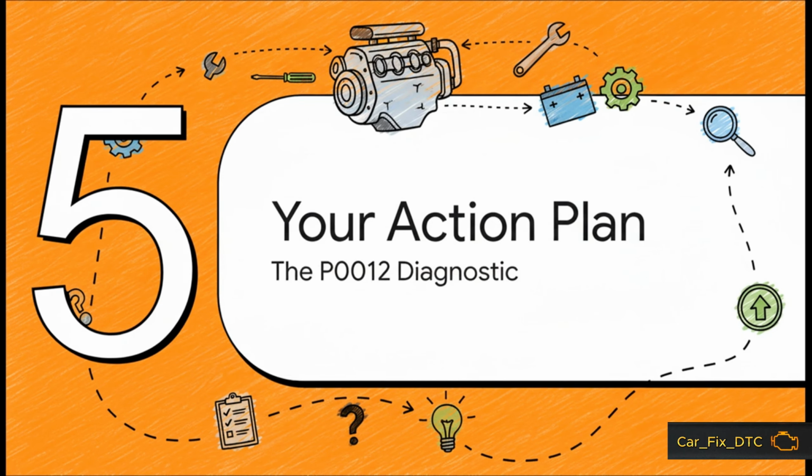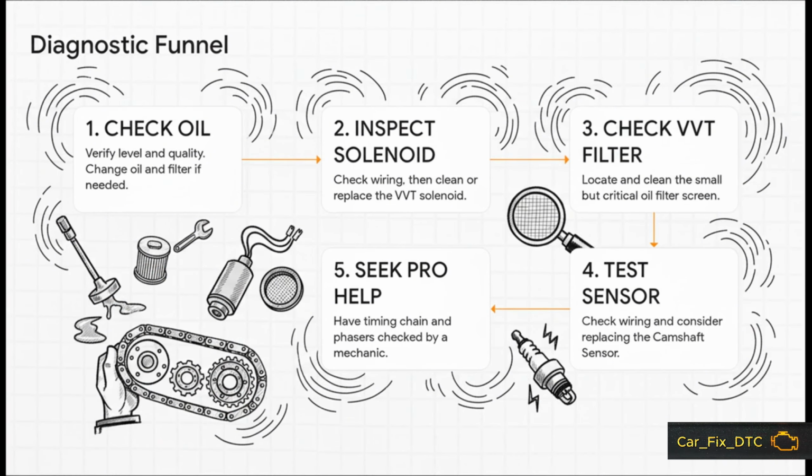Okay, let's pull all of this together. Let's create one clear, simple action plan that you can follow from the very start to the very finish. And here it is. This is your entire diagnostic funnel, from top to bottom. You always start at the top with the easiest and most likely fix, your engine oil. If that doesn't solve it, you move down to inspecting the VVT solenoid and its little filter screen. Still no luck? Then you can consider the camshaft sensor. And only if all of those things fail to fix the issue should you move to the bottom of the funnel and get a professional inspection of the timing components.